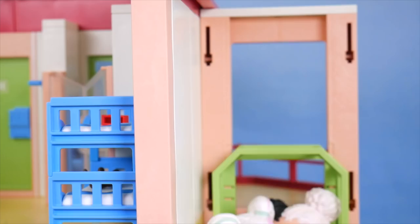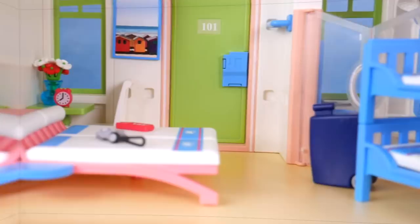Made it. Second floor. Oh no, my key. Oh no. Oh, I can't get in.